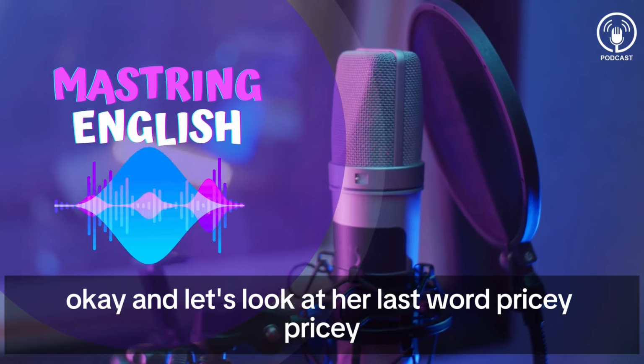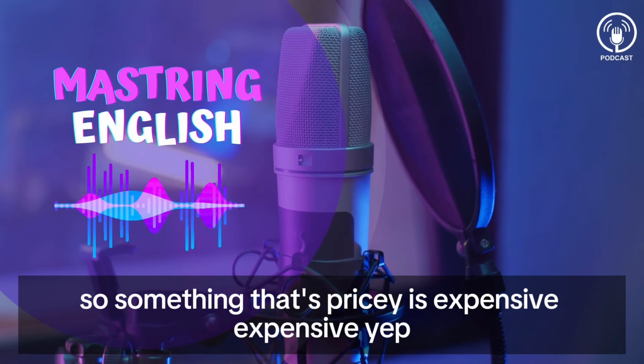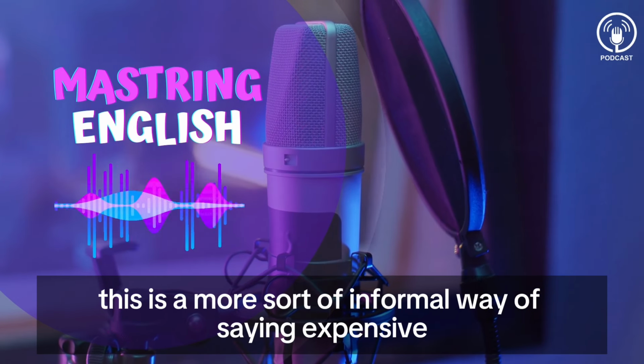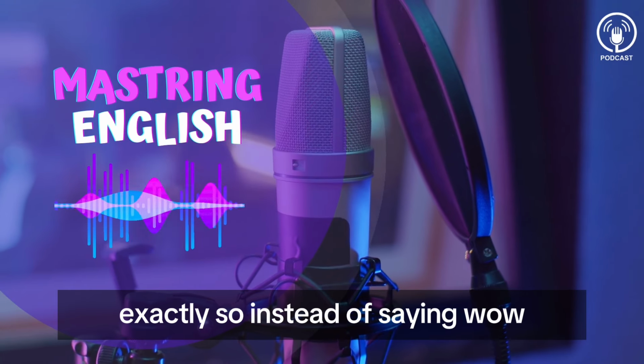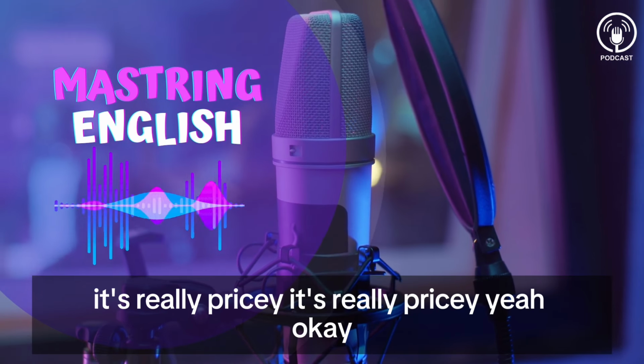Pricey. So something that's pricey is expensive. Yep. This is a more sort of informal way of saying expensive. Exactly. So instead of saying, wow, that car is really expensive, it's really pricey.